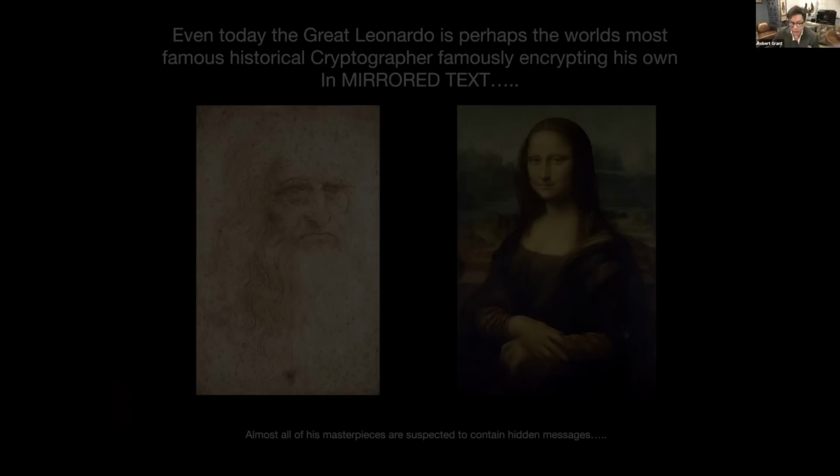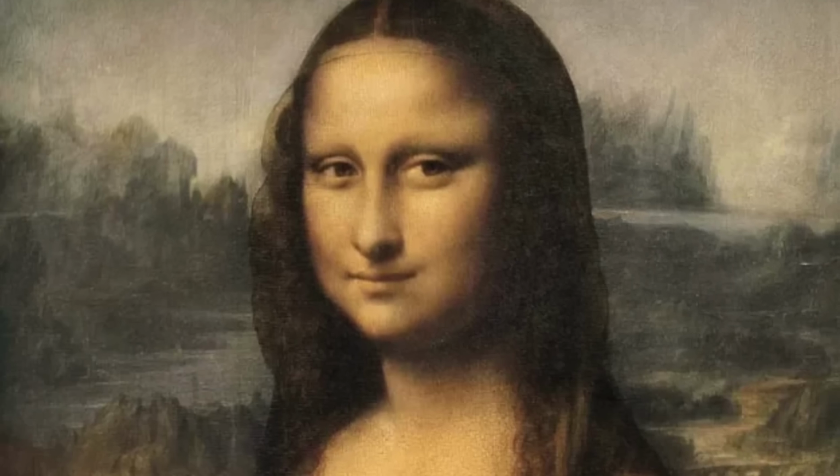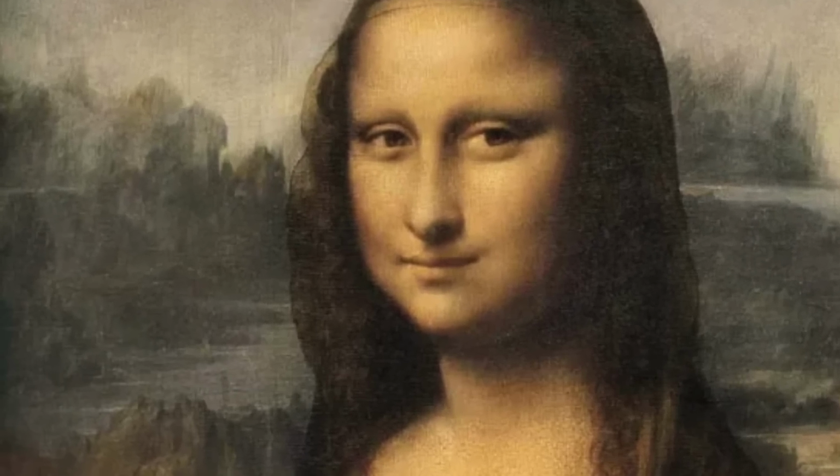So let me go ahead and go back to this then. And I'm going to kind of zoom through some of these. So Leonardo today is perhaps the world's most famous cryptographer, in addition to being the world's most famous artist. I mean, there's all kinds of stuff that you can't not notice here. Number one, you look at the Mona Lisa, and the first thing that sticks out to me is, what is this thing, this chain hanging out over here? What is this? And it's shaped like the omega on the rim of the sarcophagus.